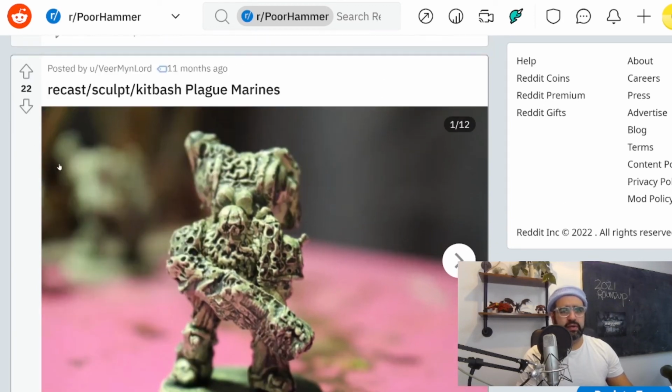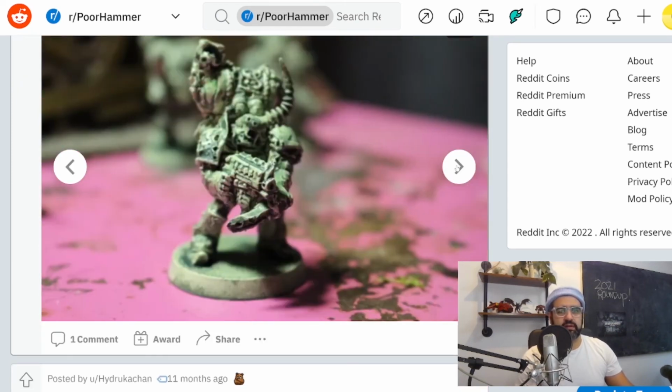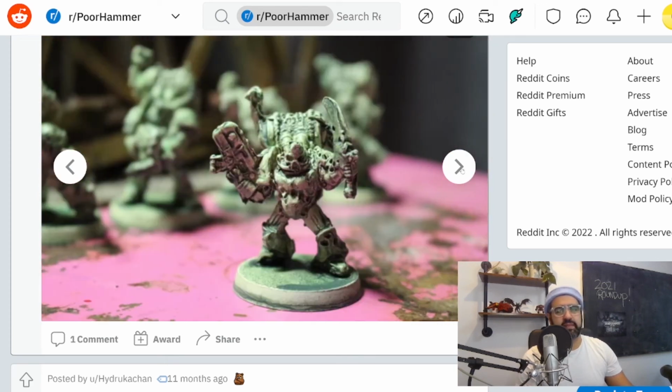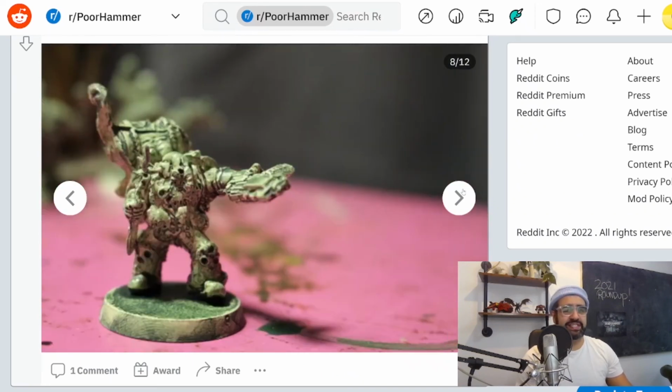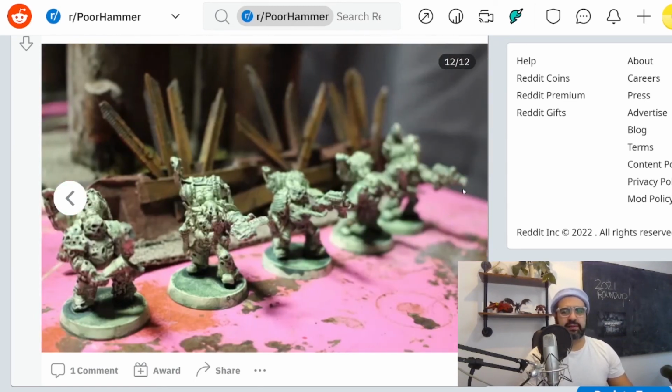Here we have, wow, recast sculpt kit bash plague marines. Okay, so recasting, Vermin Lord, okay. The good thing about Death Guard recasts, I suppose, is that even if you mess it up, you can just say it's Death Guard. Death Guard look like that because they're so diseased. As long as your base is fine, you can get away with it.